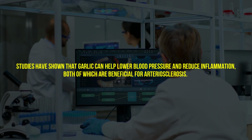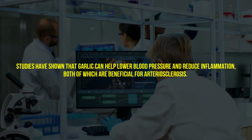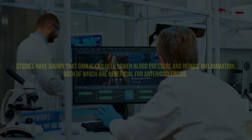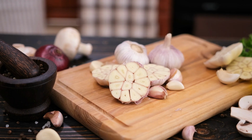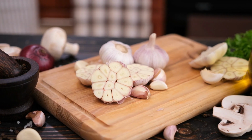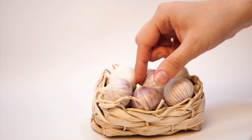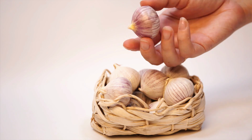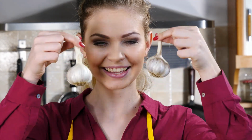Studies have shown that garlic can help lower blood pressure and reduce inflammation, both of which are beneficial for arteriosclerosis. So consider adding garlic to your meals, especially when cooking pasta. It's easy and effective. The recommended daily dosage is about 600 milligrams to 1.5 grams. And the best part is that there's no upper limit. Just beware of potential bad breath and stomach issues, but the heart, immune system, and inflammation benefits are worth it.